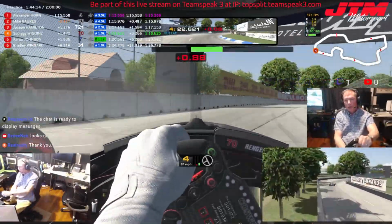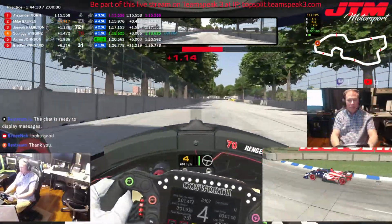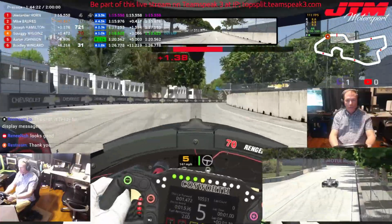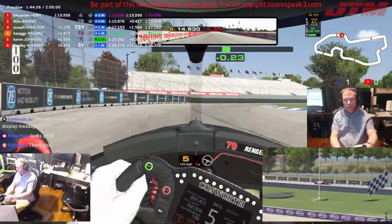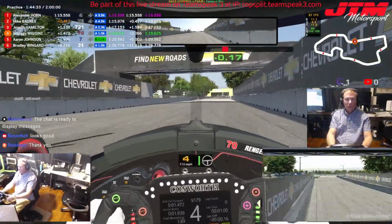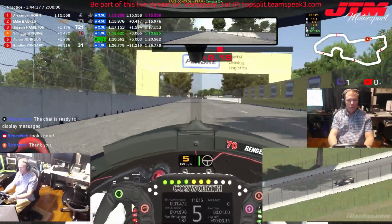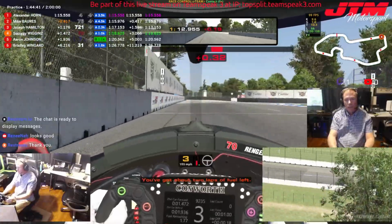And yes, we are in a motion rig, so you're seeing movement of my seat because the seat is moving. Damn it. Nudge the wall. You've got about 2 laps of fuel left.